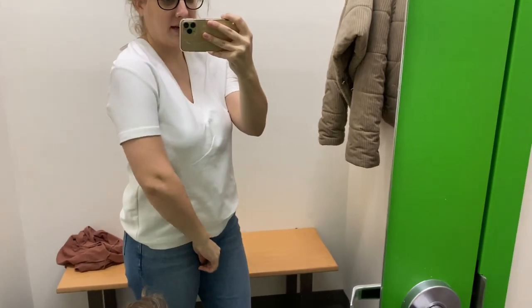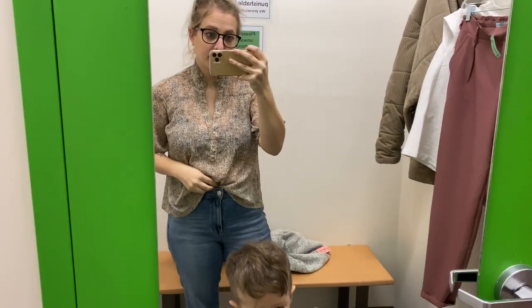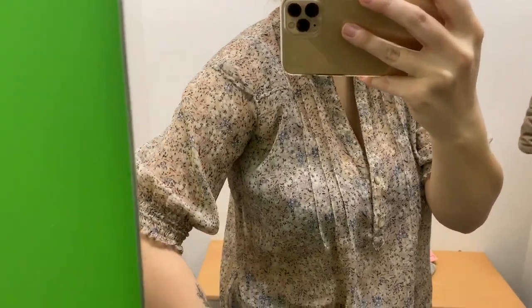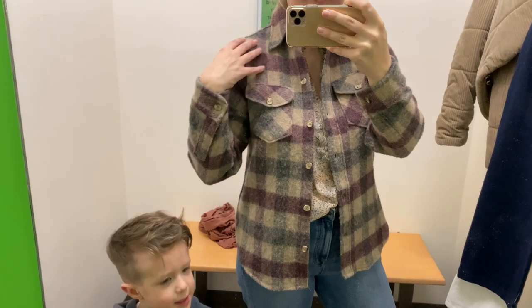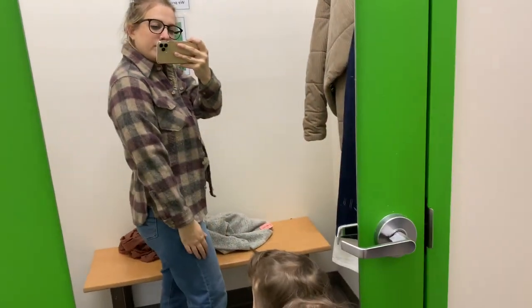This is too tight on my arms. It's not terrible. This is pretty. Little sleeves. I don't know. This is super cool. But it's really, it's kind of itchy. So I don't know. Just got out of there.